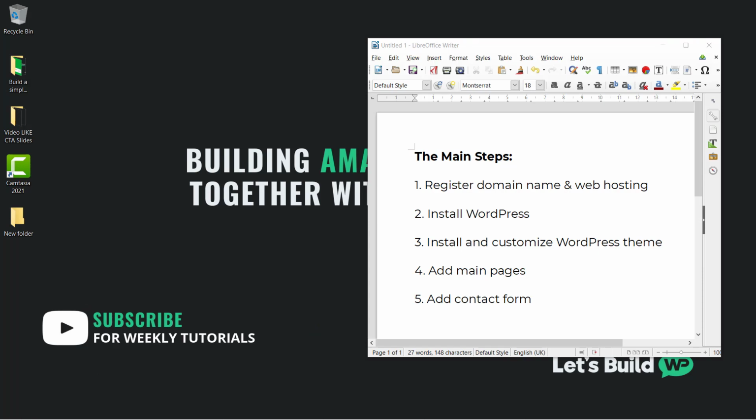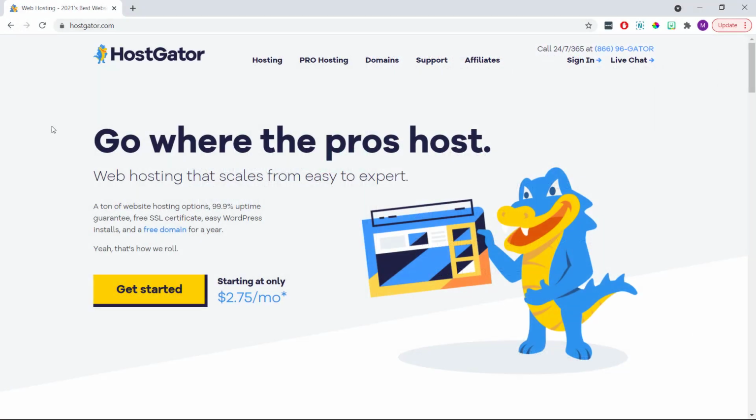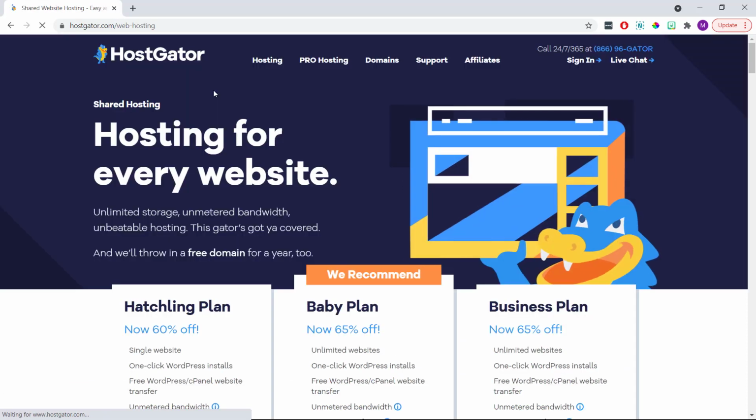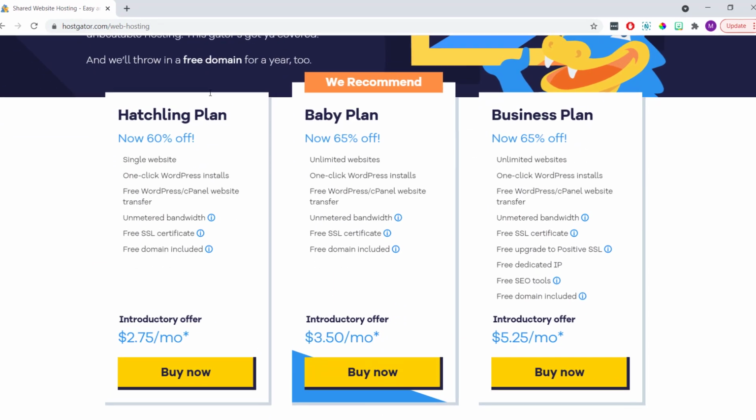So we just need to open up our internet browser and go to HostGator.com. Or alternatively, you can click the link in the video description below, and that's going to open it up in a new tab. But either way, once we get here, we're going to hover over hosting at the top and click shared hosting. And this is going to show us the 3 different hosting plans that HostGator offer.